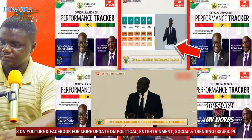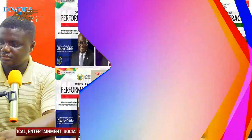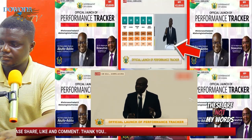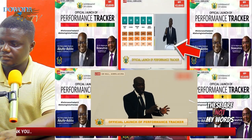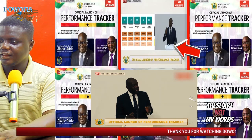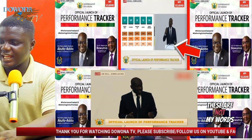Today, the mobile phone is a very powerful tool, sometimes even beyond what your desktop can do. And on the app, on the iOS system, as at now I'm told, the app version has been uploaded, and in the coming weeks, on the Android system, the app version will also be uploaded. So it's a database. You can access it through a URL, performancetracker.gov.gh, or you can download the app and access that database. And what it does is that it showcases the performance of the government of Ghana across the 261 districts, across the 28 ministries, and across the 16 regions.